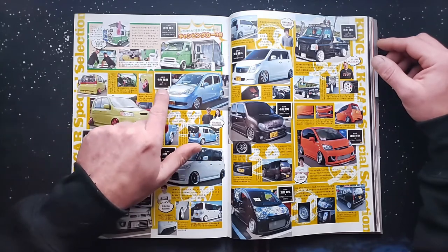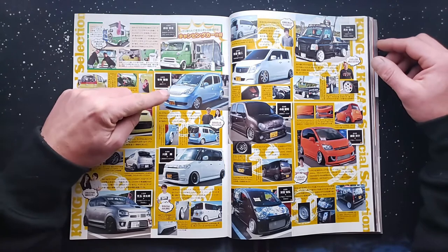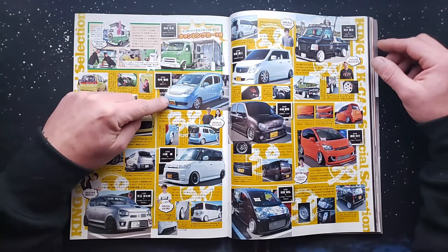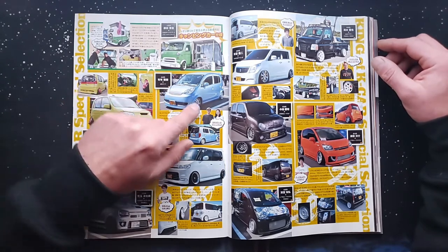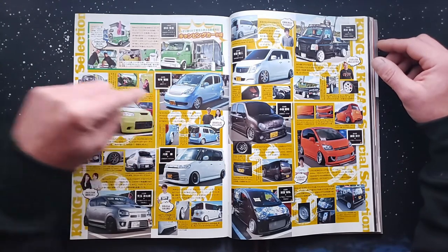Down over here, the JB5 Life. It's a bit bubbly for me, if I'm honest. Just a bit bubbly. I'm not sure why we've got massive over fenders and the wheels are sticking so far in. Don't really get it.